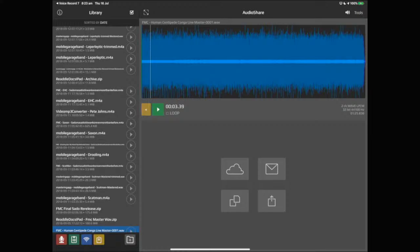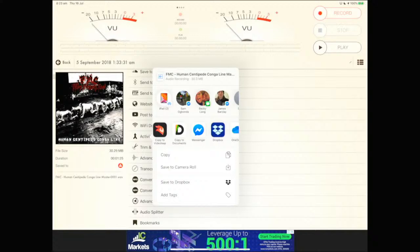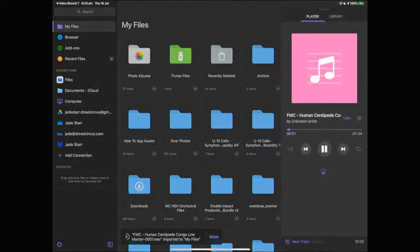I'll go back quickly. If I wanted to share this to something like, because I use Documents a fair bit, if I share it to Documents, let's hope this works. I'm pretty sure it should do it. No, it doesn't. If you're exporting, because it's a WAV, it won't keep the artwork in another app. But if you're changing it from an M4A and it has artwork attached to it in the metadata, and you change it to an MP3 and then export it into something like Documents, which handles the photos in the metadata, the photo will still remain here in the player. So that's pretty cool.